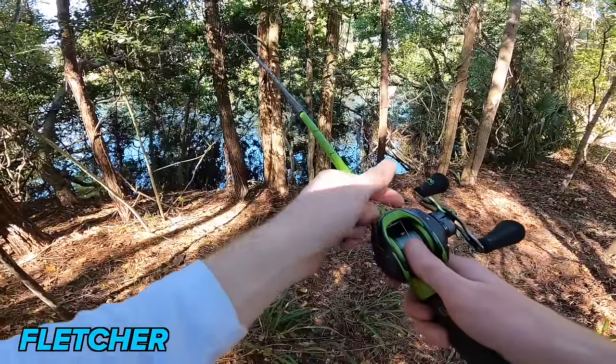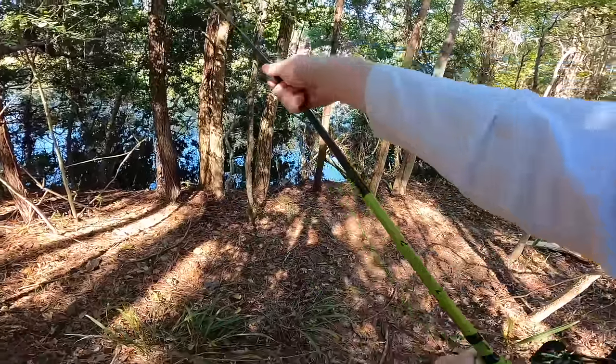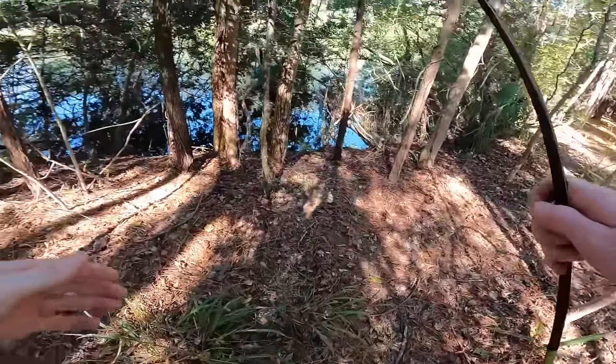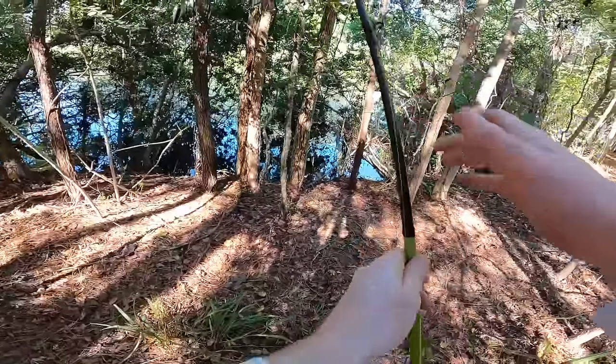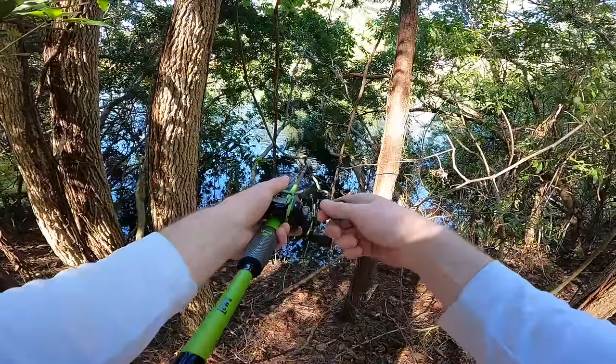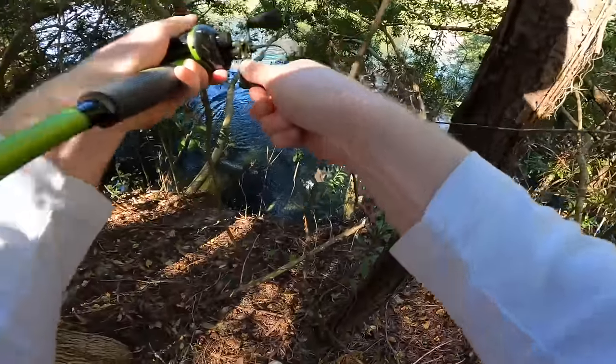Okay, here we go, guys. We made it back here. I've tried to catch a fish back here multiple times. I've had a lot of bites, have not successfully been able to hook one, but there's definitely fish in these trees. It's kind of hard to cast. Yes, yes, yes. Let's go.